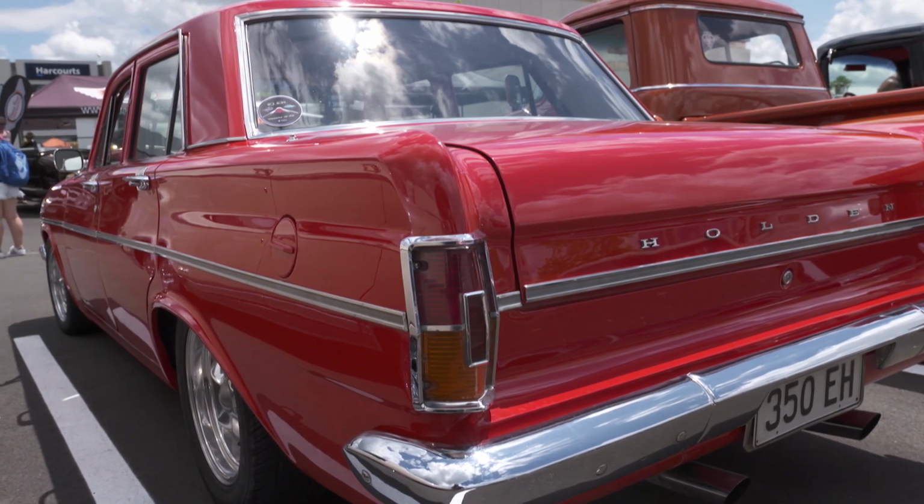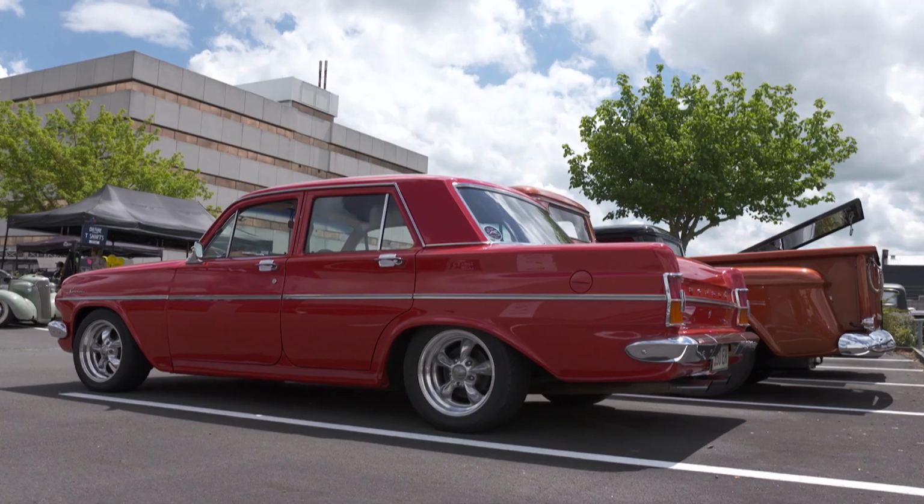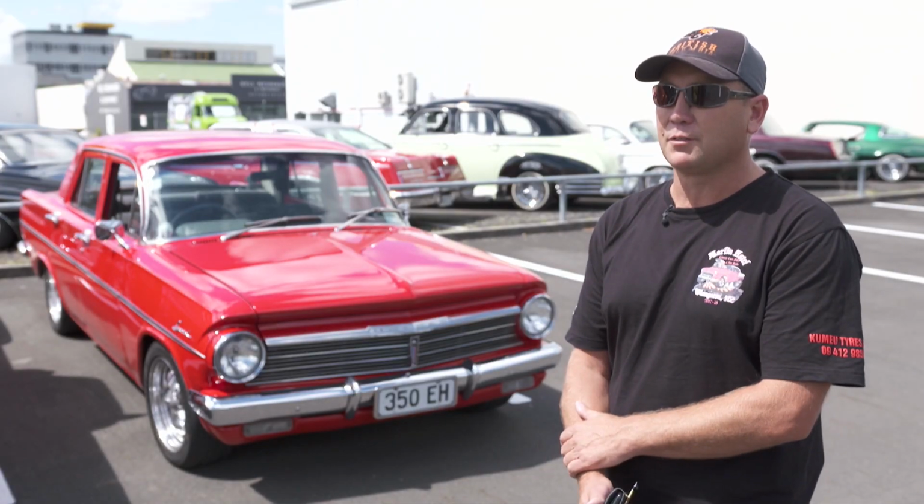The old EHs, I mean, they're a bit of an icon, you know, here in New Zealand and Aussie. Everyone loves an EH, and I just love seeing them. They're just so cool to see on the road. You know, everyone's thumbs up and loving the car.